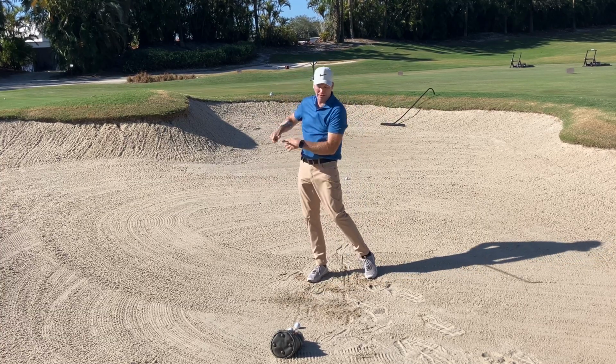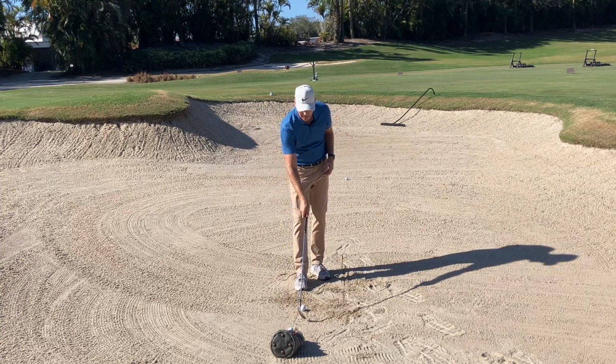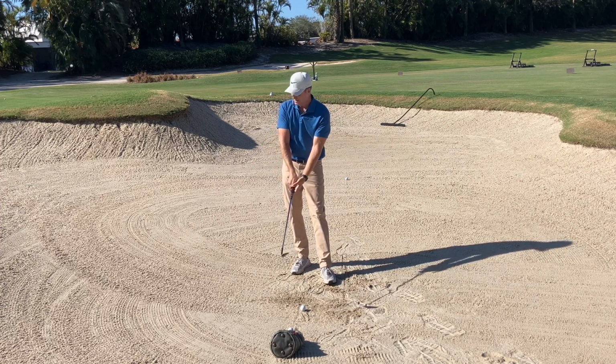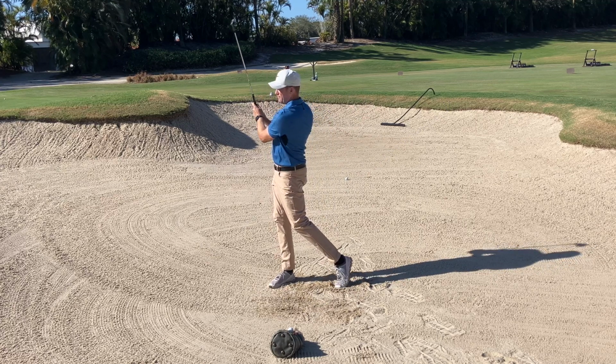And after I feel like I'm better at that, I'm going to come in here again and I'm going to test myself again. I'm going to put a nice little line to the outside of the ball. And I'm going to hit another bunker shot. I'm going to see where I make contact with the sand.